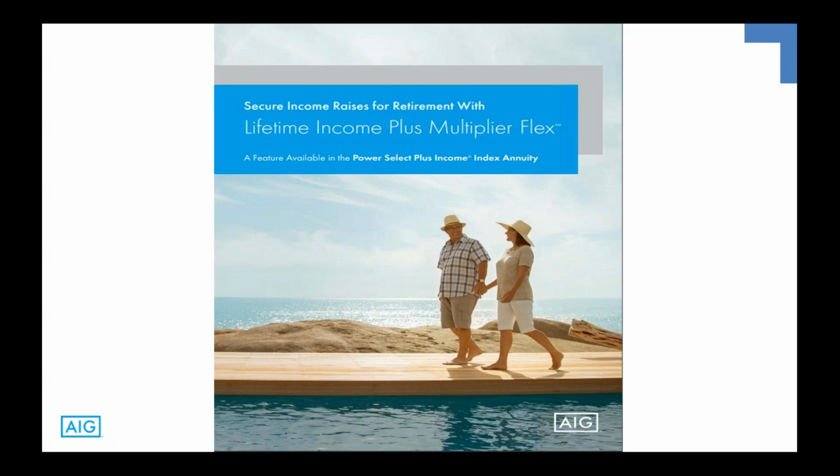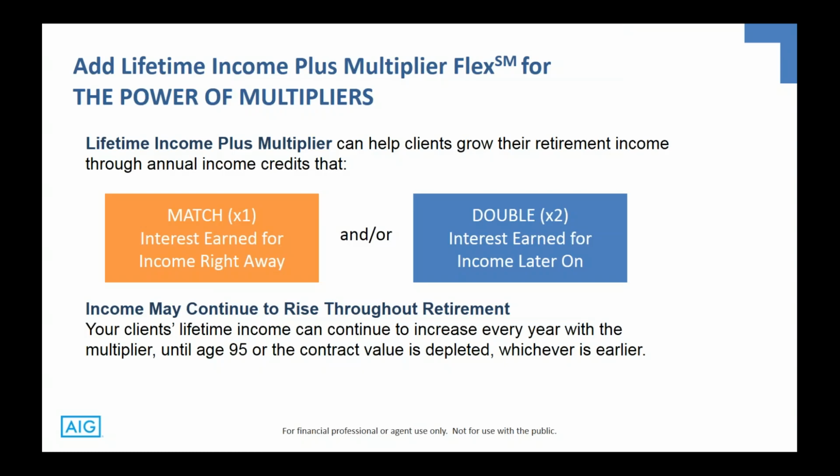Moving on to performance-based income, which is quickly becoming one of our top-selling products that we offer here at Market Synergy Group. The Lifetime Income Plus Multiplier Flex gives us an opportunity to keep up with what we refer to as equity inflation. Okay, there's a ton of marketing pieces on here. The first one I want to talk to you about is what we refer to as our double and match.